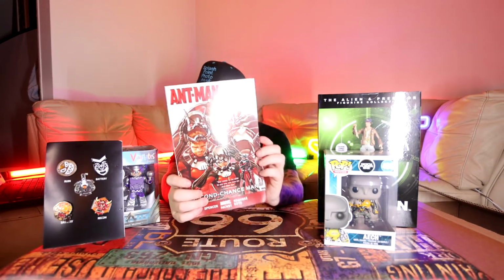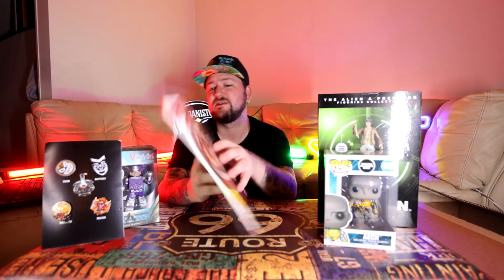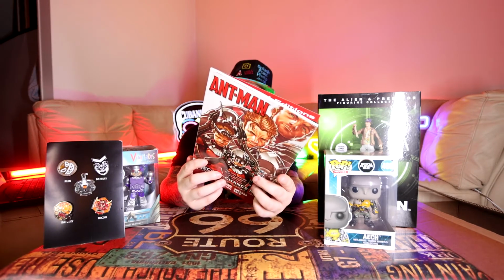So yeah, part of the collection was some graphic novels. Yeah, I don't mind graphic novels. I've got a collection. I've got to say, I don't read them all that often, and they are things that are typically listed as about £10-15 in reality.